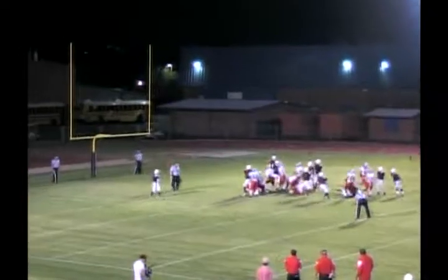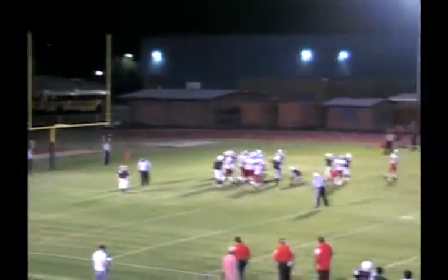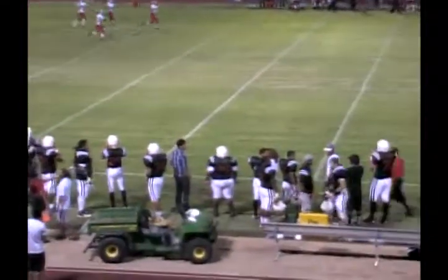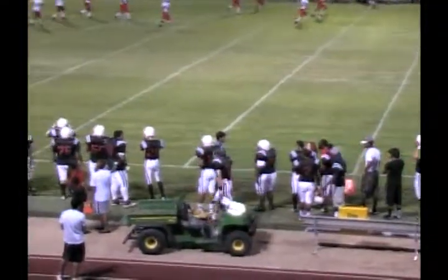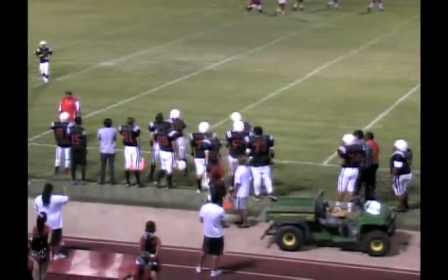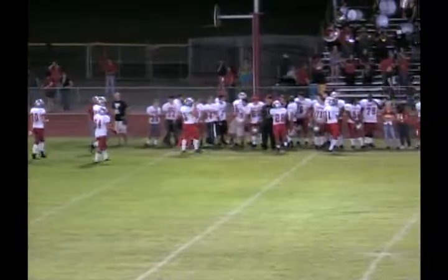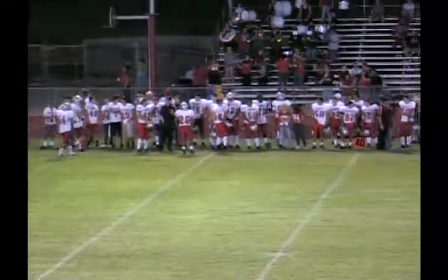Extra point attempt by Mingus is up, and it's good. Cadera knocks in the PAT, and the Marauders lead now 7-0 with 5:12 left to go here in the opening quarter of play, and it looks like the officials might be coming over to the sideline to talk things over with the Colts. Let's take a quick break. We'll be back to Cortez High School. Mingus kickoff coming up after this.